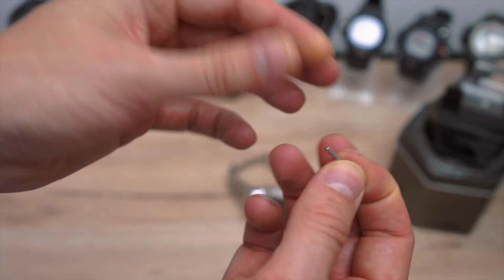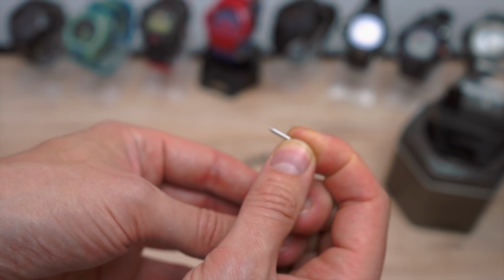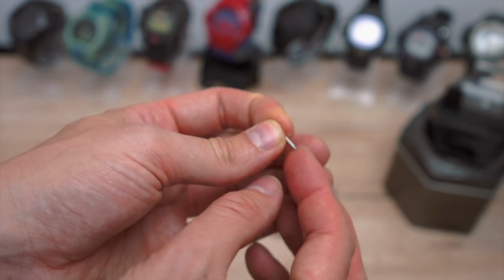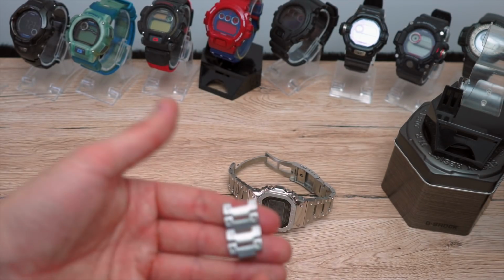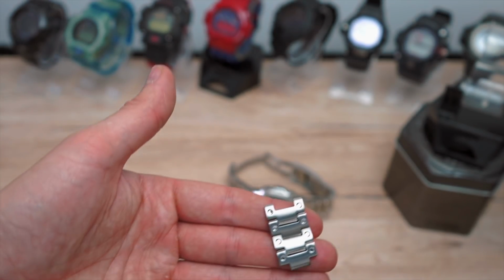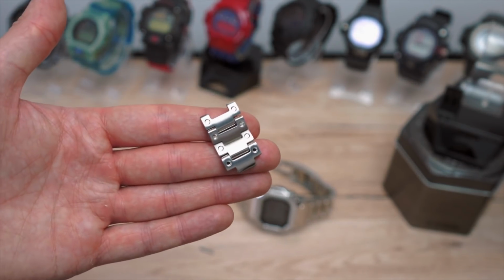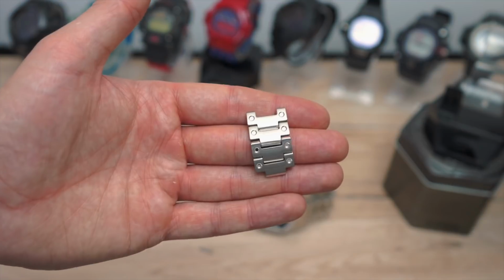And what you actually have, if my camera will hopefully focus, is a tiny little spring bar. So the ends of this bar are actually springy, just like you would get on the end links of a lot of watches, and then that goes into two holes which are inside, and that's how it works. So I have no idea how that's going to hold up. It feels quite tough and quite solid, and it feels easily as good as any sort of pin and tube system I've seen, but I have no idea because obviously I've only had the watch a few days.